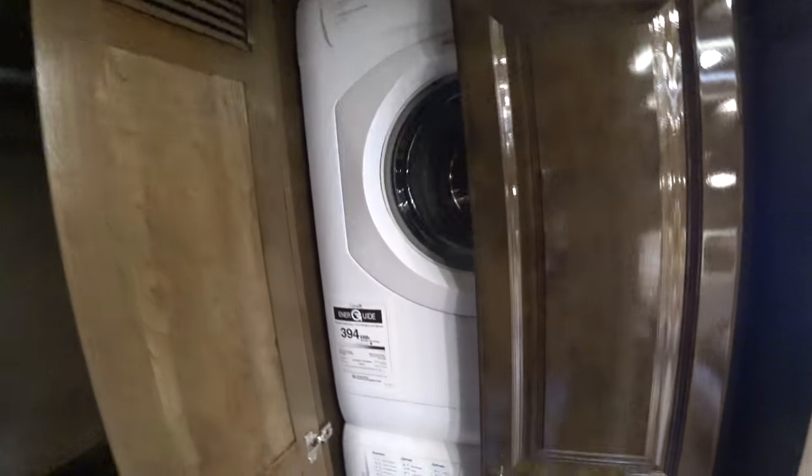Look at this. Put your shoes there. It's very well laid out, and lots of drawers here, and these baskets. Usually people buy this stuff in the aftermarket, but Tiffin thought to put it in. And of course here we have a washer and dryer.